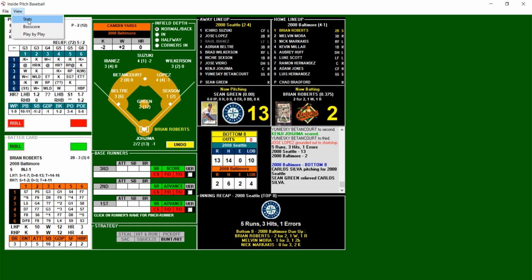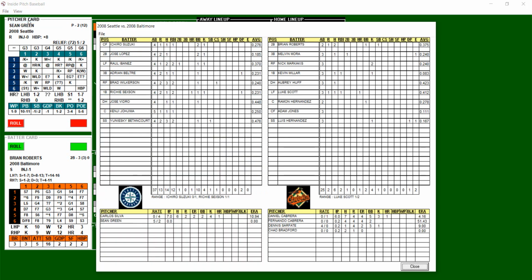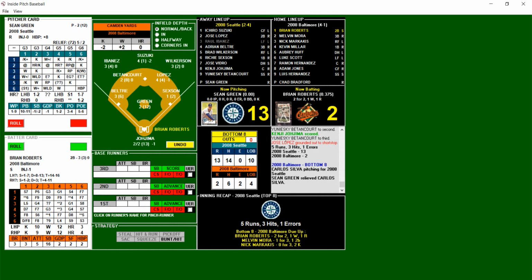Taking a look here at the stats for Carlos Silva. Silva went 7 innings, allowed 6 hits, 4 runs, 2 earned runs, 2 walks, 4 strikeouts, 1 home run, ERA of a 10.94 as he makes his exit. All right, he's going to face Roberts, Mora, and Markakis. And they are going to make some changes right now to the lineup.